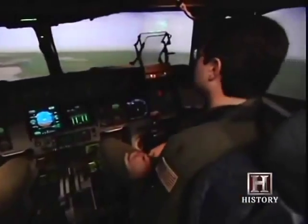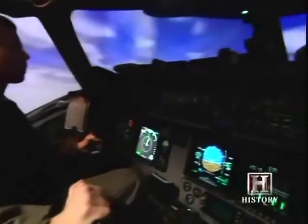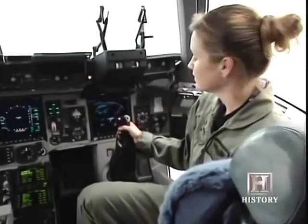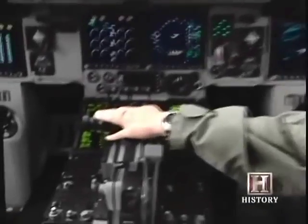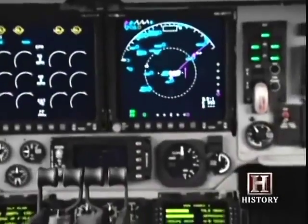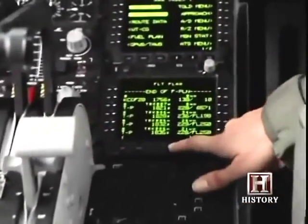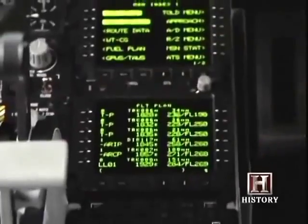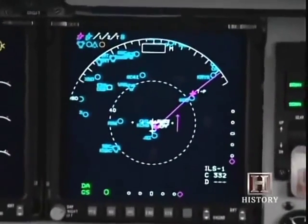A specially constructed flight simulator helps pilots get a feel for the C-17. But much of the actual flying is done with onboard computers. This is what we use to control the aircraft for turning and climbing. These are our throttles, and this gives us the power. We have our flaps right here. Down in here, this is our computer. Pull up a flight plan, and you put where you're going to fly to in the computer, and then it'll come up on here. So you can hook it up to the autopilot, and it'll fly it for you.